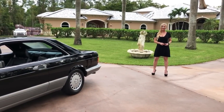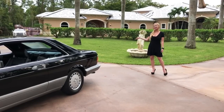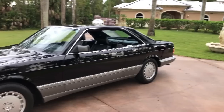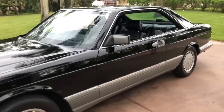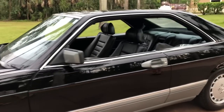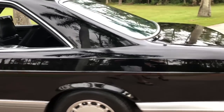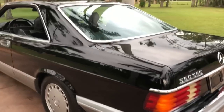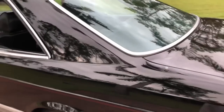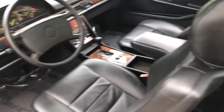AutoHaus of Naples, and I'm calling all of my W126 fans because tonight I have a 1986 Mercedes-Benz 560SEC, finish in 040 Mercedes-Benz black, with a black leather interior. This car was titled in 1987, although it is a 1986, and we actually purchased it from the owner who's owned it for over 30 years, since 1987.